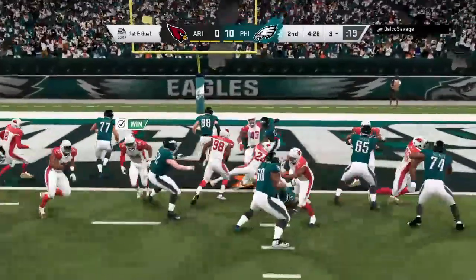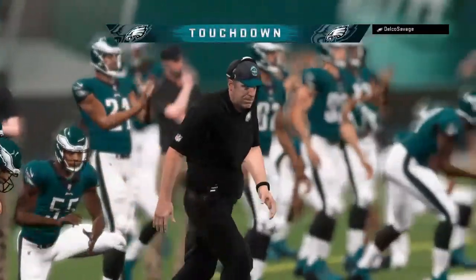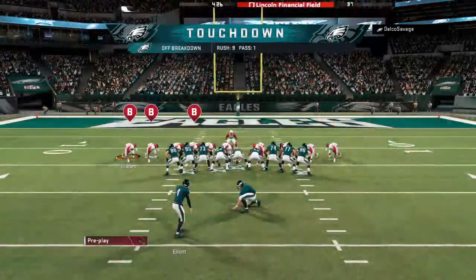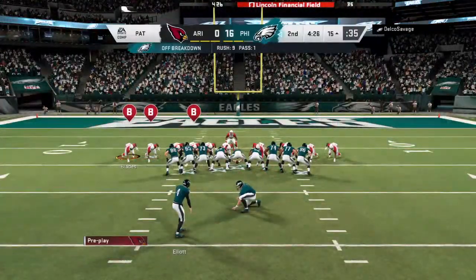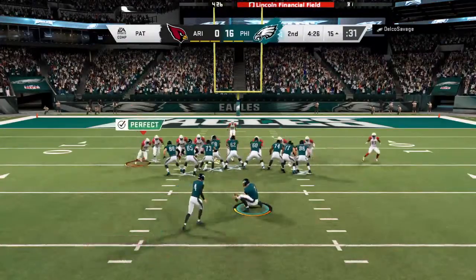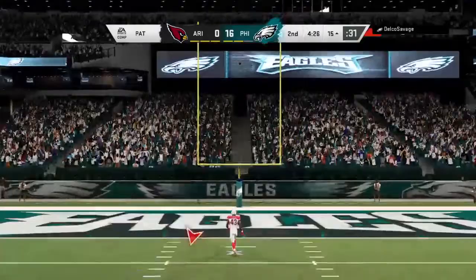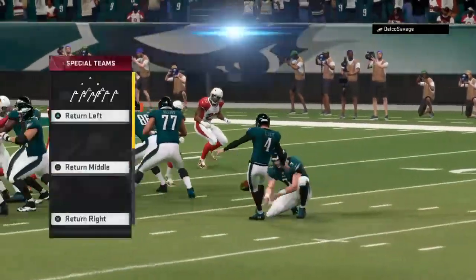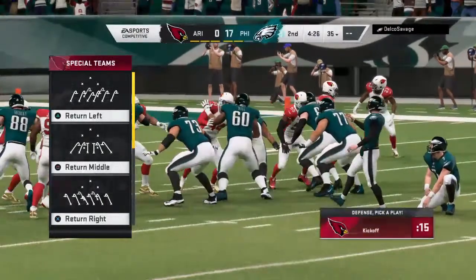Trying to punch it in with Howard. And he will take this one in for an Eagle touchdown. Jordan Howard with his second touchdown here in this first half. And the Eagles able to push further out in front. Elliott good with a PAT. And that makes our score 17-0.